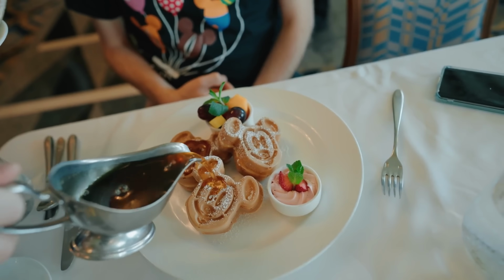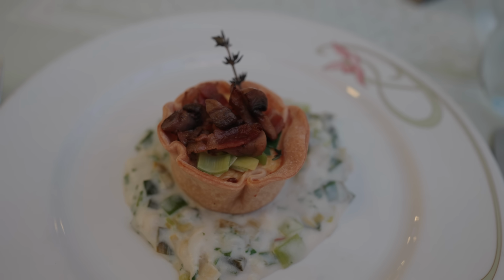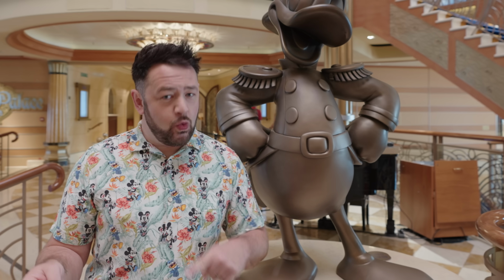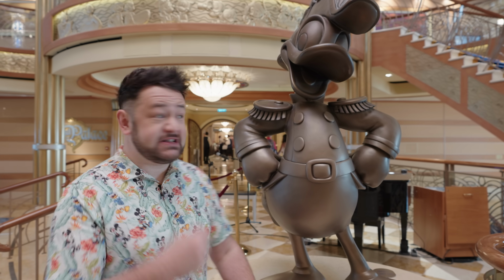We're going to tell you exactly what you get for breakfast, lunch and dinner and all of the other snack times on a Disney Cruise Line ship. Then most importantly, we're going to tell you what's included and what's not included in your cruise. So should we get started, Donald? Let's waste no more time and we're going to go to the Royal Palace for breakfast.